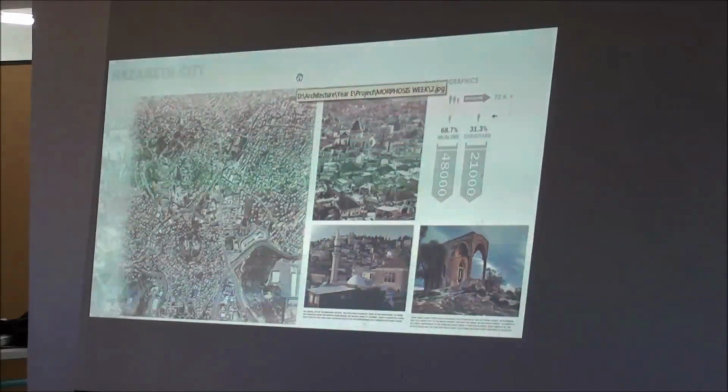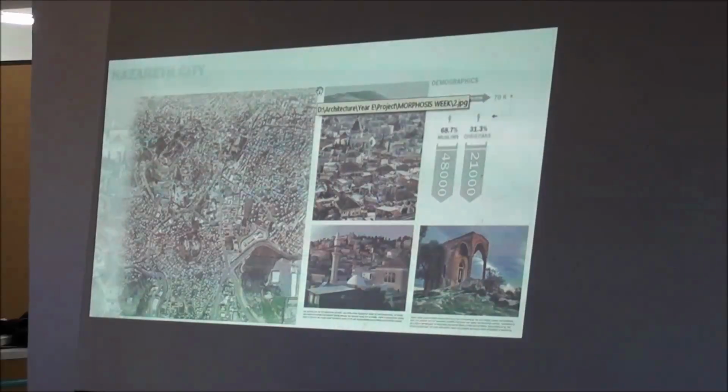And as I said, many cultures have influenced the city, and they changed the demographics of the city over time. And today, the majority of the city are Muslims, and the minority are Christian. And it consists of 70,000 people.